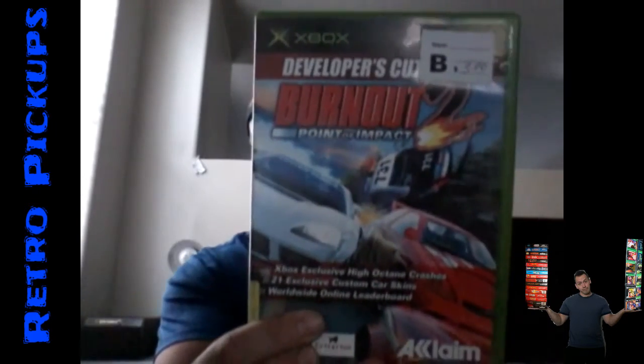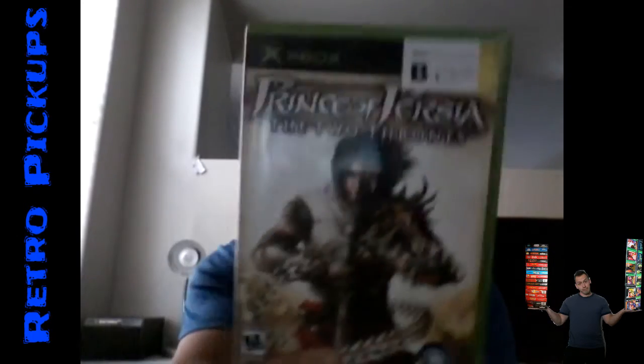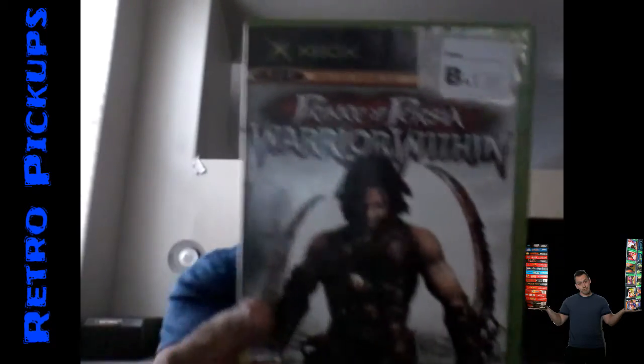And the first one is Burnout 2. I've not played it yet, and we're just gonna go through these. And the next one is Prince of Persia: The Two Thrones. I've actually never played the Prince of Persia series, always wanted to, and now I have a chance. And from what I've seen from the Xbox so far, I'm pretty sure these are gonna look awesome on there. Prince of Persia: Warrior Within.